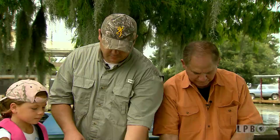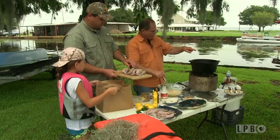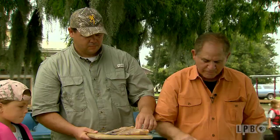We're fine. Now, I'm using just a nice vegetable oil here. I'm bringing it up to about 375 degrees. And the reason I'm doing 375 is because I want to make sure that once I put the fish into the oil, that temperature is going to drop to about 325. So I want to get the fish into the bag.